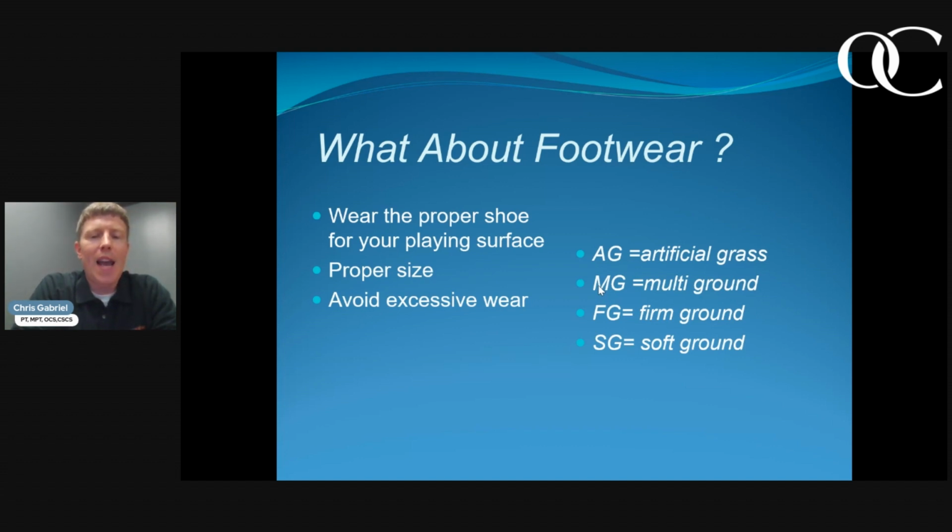So if you look for a cleat that's AG, that's the modern type of artificial grass that we see on most of our all-weather fields. There's an MG that's basically a hybrid between the AG and the FG, which is firm ground. And then finally, SG is soft ground. So depending on what you're playing, you may have to have a couple different shoes based on what type of surface you might be on, but it's important to match that to minimize your injury risk.